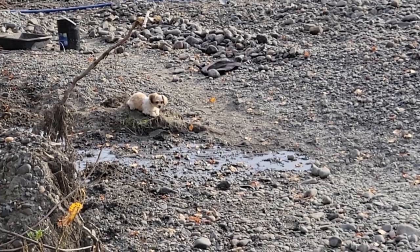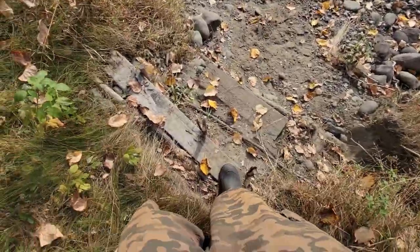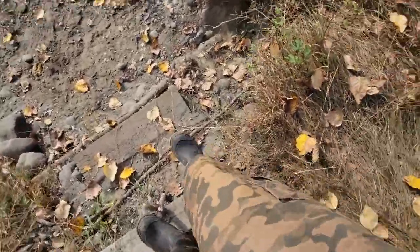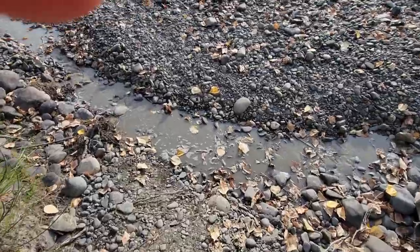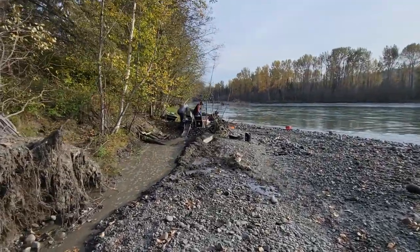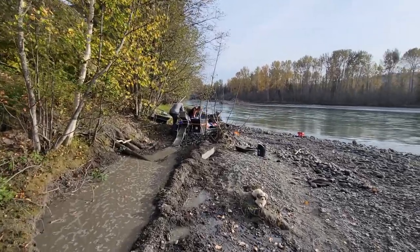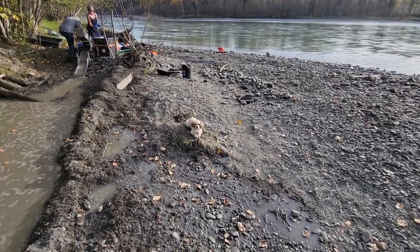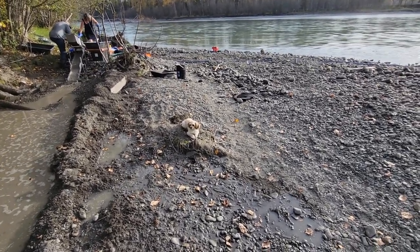The mining dog. Nugget. Safety first. Look at that hard-working duo. You don't get the hard-working credit, Nugget, so.